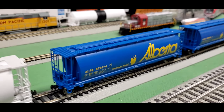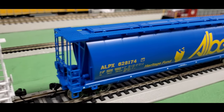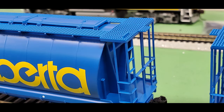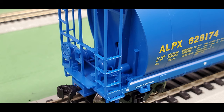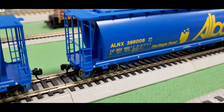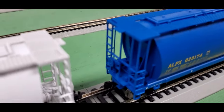Now going to the north of the border, we got these two Alberta cars. Again, different road numbers. So take a look here. We got ALPX. Or say, look at this one, that's ALNX. So you can have a bunch of different variations happening on your layout there.